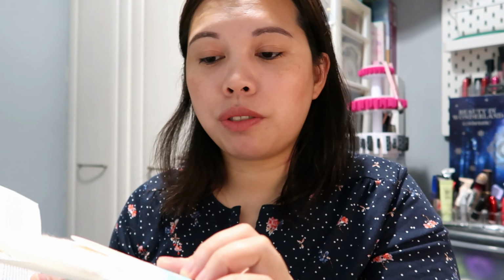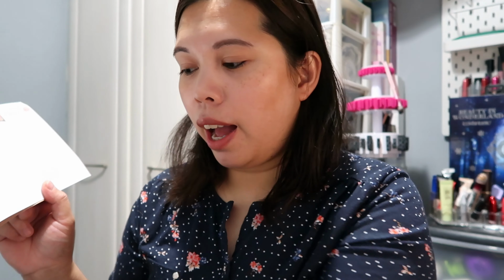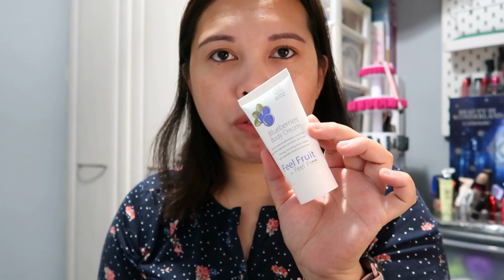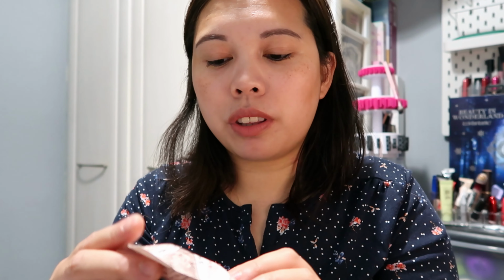So we have a full size from So Eco, which is the Gentle Facial Buffer, and then we have a deluxe travel size from Feel Free, which is the Blueberries body cream, which is really nice, fresh. It has a fruity scent. And then we have a travel size from Balance, the Radiant Facial Oil, which I want to use. And then we have the Wonder Beauty 342 bronzer in the shade Trip to Costa Ray. And then we have, I think, a deluxe sample size from Green Frog, the shampoo bar.